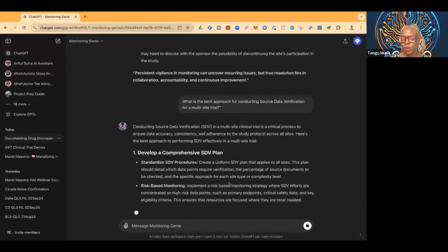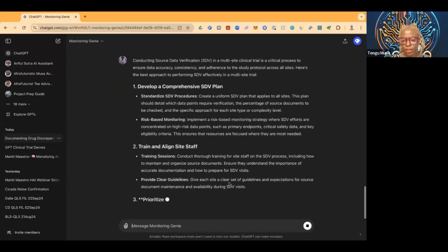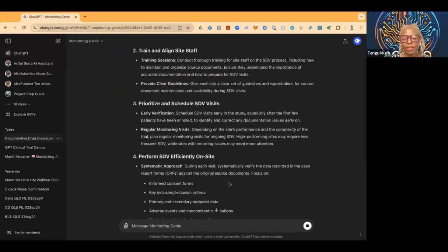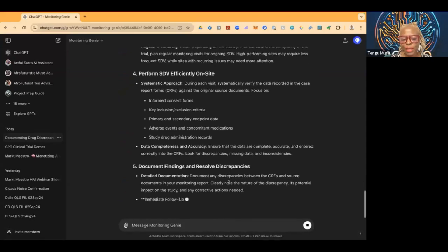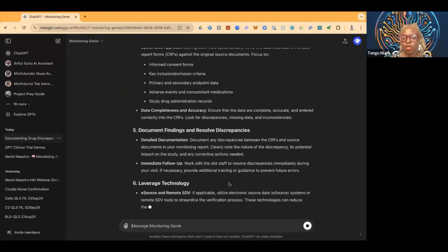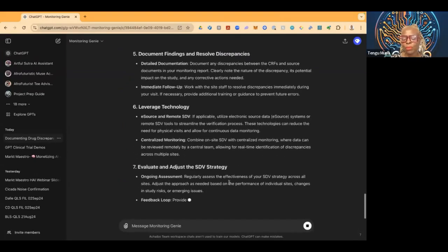See, it starts with general questions because you asked it a general question, right? So it's going to populate all of this. And then train and align staff, prioritize and schedule SDV visits, gives you the breakdown, perform SDV efficiently on site, document findings and resolve discrepancies, immediate follow-up, and then leverage technology, which I love, and that's where the industry is going. We're all about technology right now, and it even gives you prompts and tips.